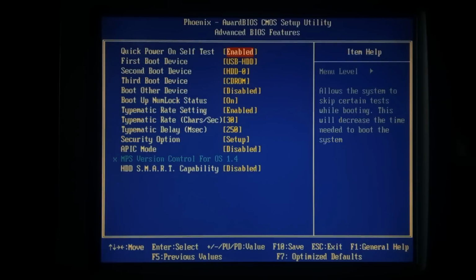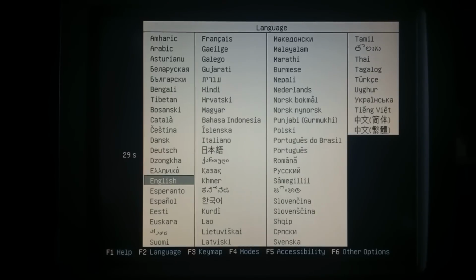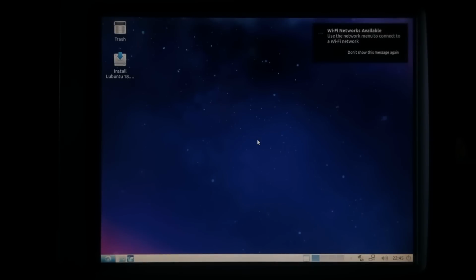So we're in BIOS, I just need to make sure it's set to boot from USB hard drive, which it is, and we will save and exit. We want English, and we want to try it without installing. We're finally on the desktop now. It took around 2.5 minutes for it to boot, but I didn't have any issues booting, which was good.